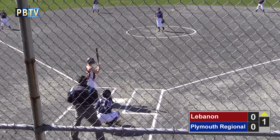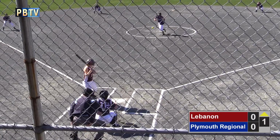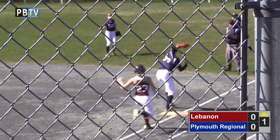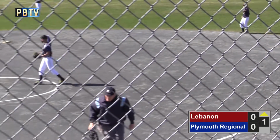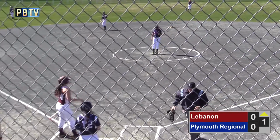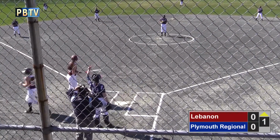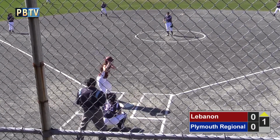So here we go. Hitter number 2 for Lebanon. Pitch goes to second base. Gets by Alley, still able to make the play though. So that's out number 2, just like that, Pat. We're in danger of a 1-2-3 inning here for Lebanon. Well, I'm not really surprised. They're hitting a lot of grounders. They gotta hit a line drive. They really have to.